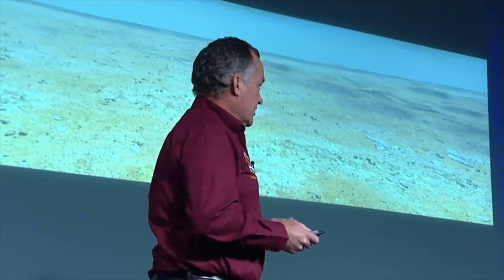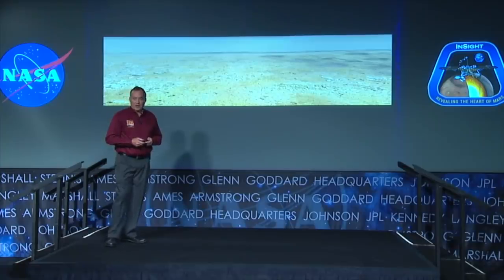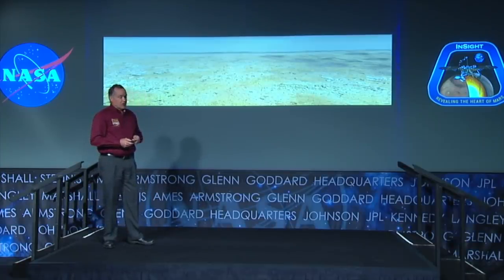One of the other things that's really interesting about this mission is it's not just one spacecraft going to Mars. It's not just InSight. We actually have two tag-alongs that flew with us on the Atlas V and have been tracking us ever since, called MARCO. So that stands for Mars Cube 1. So we have two of them, MARCO A and MARCO B.